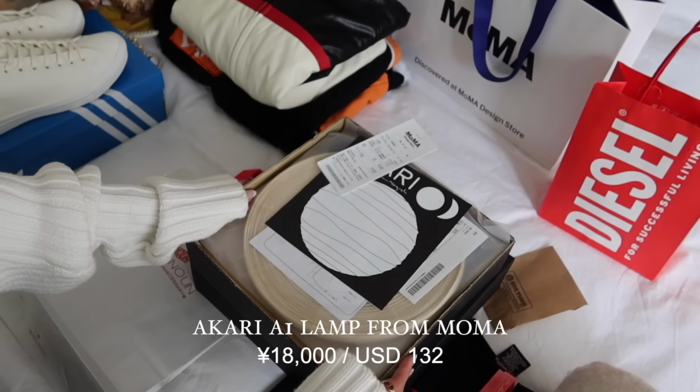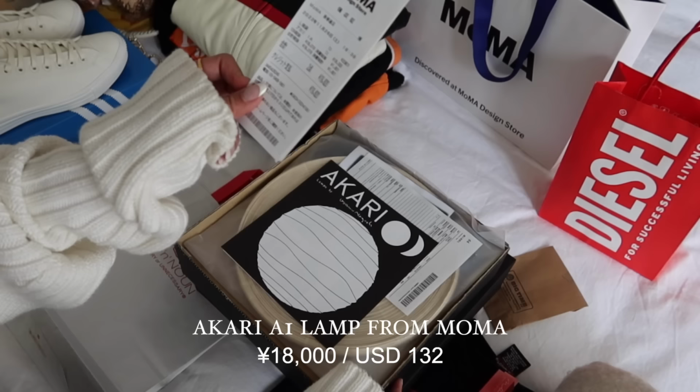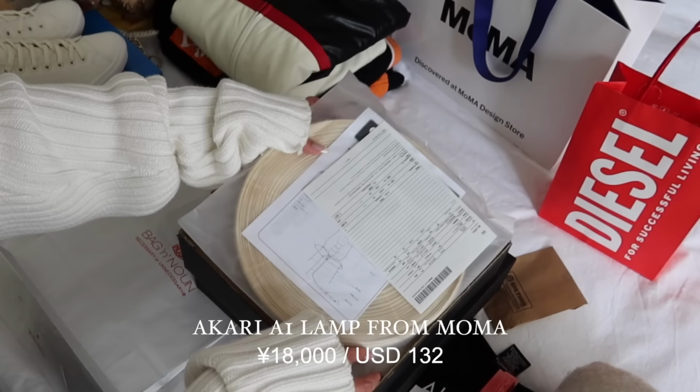The reason why I bought this lamp in Japan is because the price is so good. Before tax back, it was 19,820. So it's about 1,000 HKD. I'm not gonna unbox the actual lamp just yet, but you can see what it looks like here in the packaging.